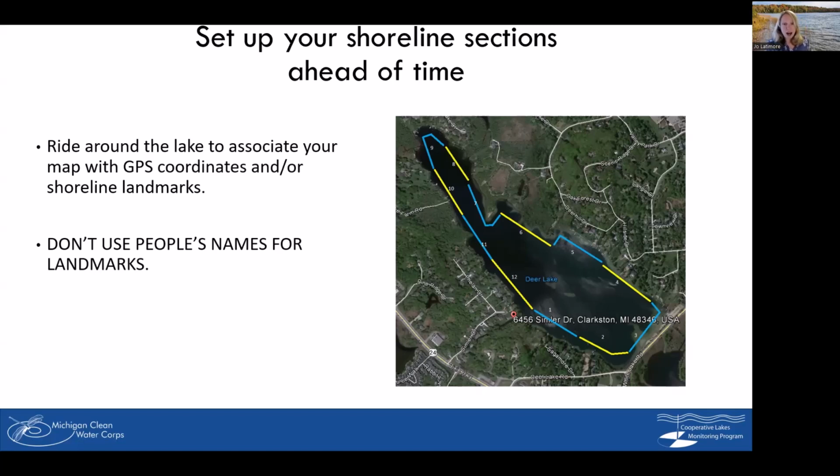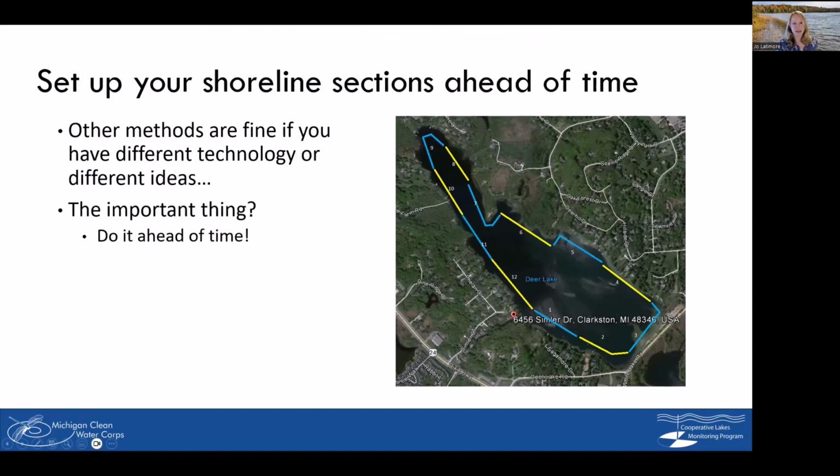And then it's lost. No one else will be able to understand where you were because it's all been blacked out. And so descriptions, GPS coordinates, things like that are really helpful. Addresses are fine, names are not. Again, I've already stepped on this, but be sure to do this ahead of time. Don't try and figure out your 1,000-foot sections while you're out there collecting the data.